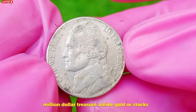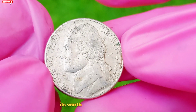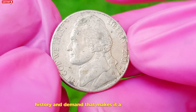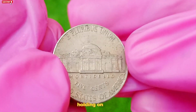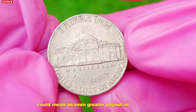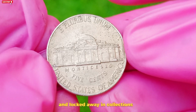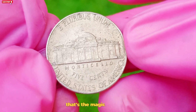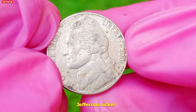Unlike gold or stocks, this coin's value isn't tied to market fluctuations. Its worth comes from scarcity, history, and demand. That makes it a timeless asset. Even if you don't sell it now, holding on to it could mean an even greater payout in the future. The more rare coins get discovered and locked away in collections, the more the remaining ones grow in value. That's the magic of rarity, and the secret weapon of the 2001 D Jefferson nickel.